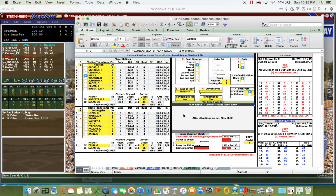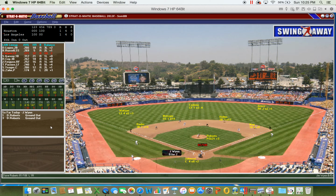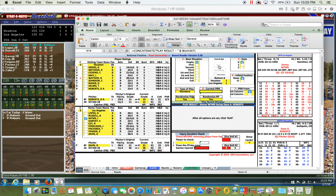Here's May, who has struck out and homered. And he strikes out again. Maybe he'll homer again next time. Going to the bottom of the 6th, 1 run, 4 hits, no errors for each team.